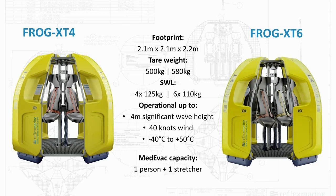But the seating arrangement is slightly different compared to XT4. Here in the middle, you have the basic spec, so the information from what we call a data sheet. So the footprint, weight, safe working load, and then the operational envelope.